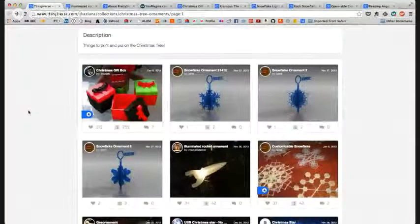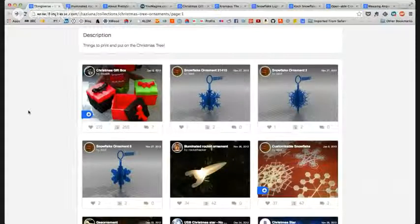Cool. And I just noticed on the front page of Thingiverse this morning they have a featured collection of ornaments, which is another option. One of my favorites was the Pixel Star Christmas tree topper, like the Mario star. I thought that was cool.